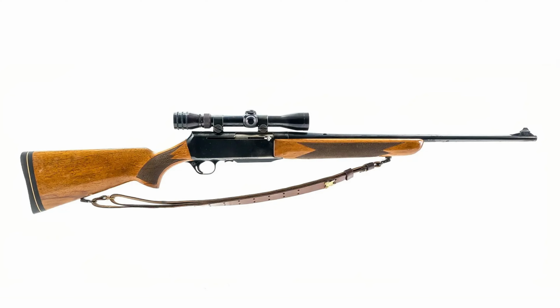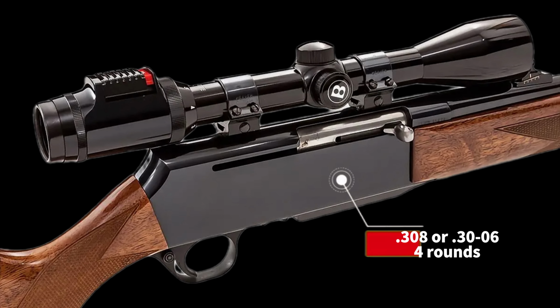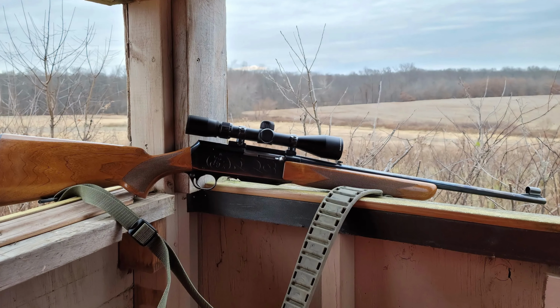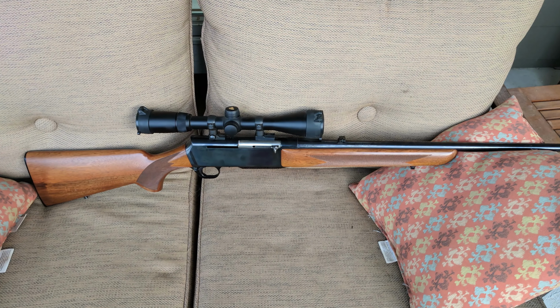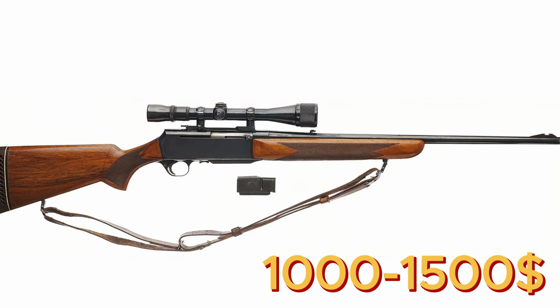The Browning BAR, not the WWI machine gun, is a semi-auto hunting rifle in calibers like .308 or .30-06 with a 4-round magazine. Gas-operated, steel and walnut, it's a semi-auto that lasts. Browning's quality keeps it humming through decades. It's priced between $1,000 and $1,500.